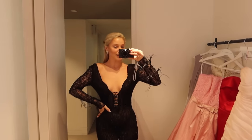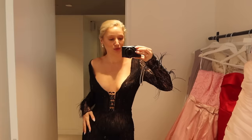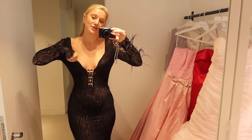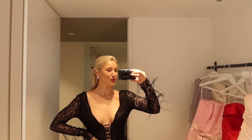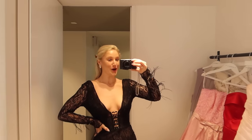What do we think? Oh gosh, I don't know. It is absolutely beautiful. I would have to wear a body underneath, because at the minute you can see my full thong, and have some nipple pasties and potentially have a contingency plan for a nip slip. I think with all of those, maybe not for this event, but this is incredible.